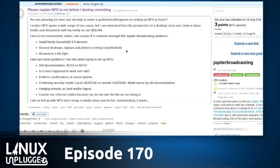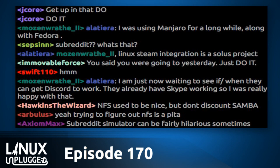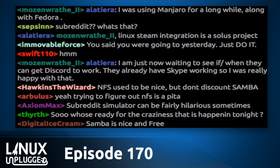He says, I'm so fed up with NFS that I set up a Samba share just for fun, and unfortunately, it works. Like, that's an unfortunate thing. So I thought maybe we would discuss that, but first of all, we should just say up front, if Samba works for you, there's no shame in using Samba. Not at all. They've spent significant time making Samba work great from Linux to Linux. Yeah, right. It really does. These days there are graphical utilities to set it up. It sounds like he's already got it working.